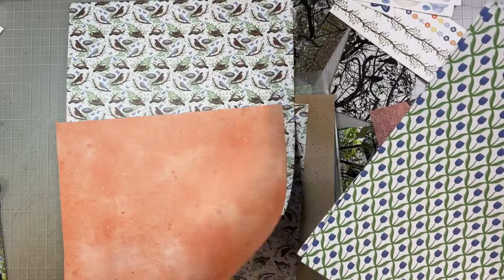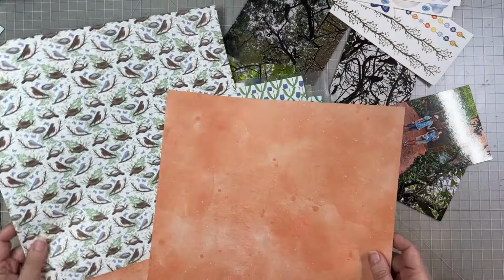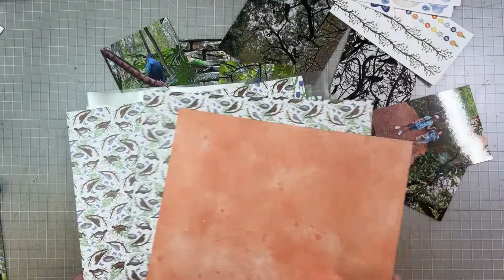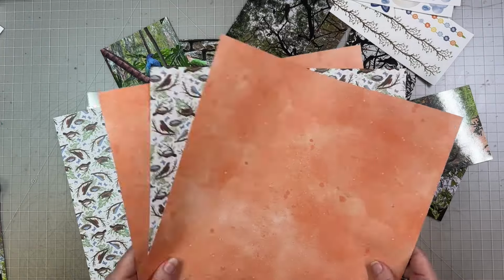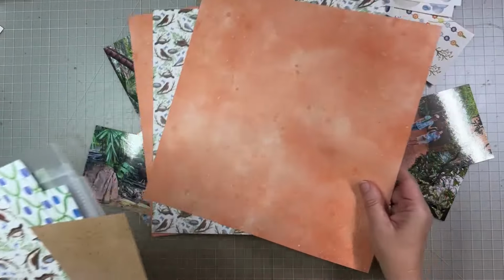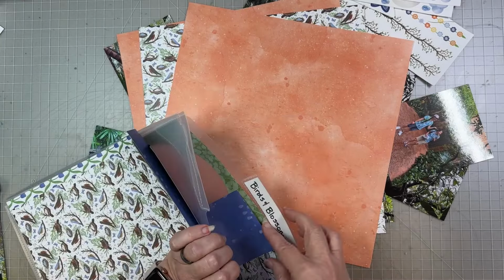It's always interesting to me to go back through when I've used most of a paper pack, and especially one where, like this one, I bought it twice, obviously, and see what pieces I didn't end up using. So for me it would be the butterflies and the birds. I think I'm gonna do this, and then maybe the green.